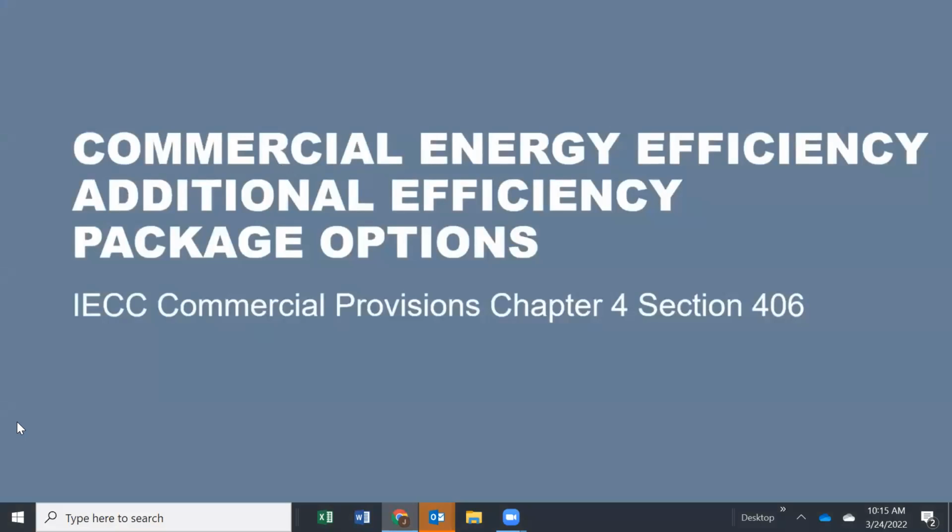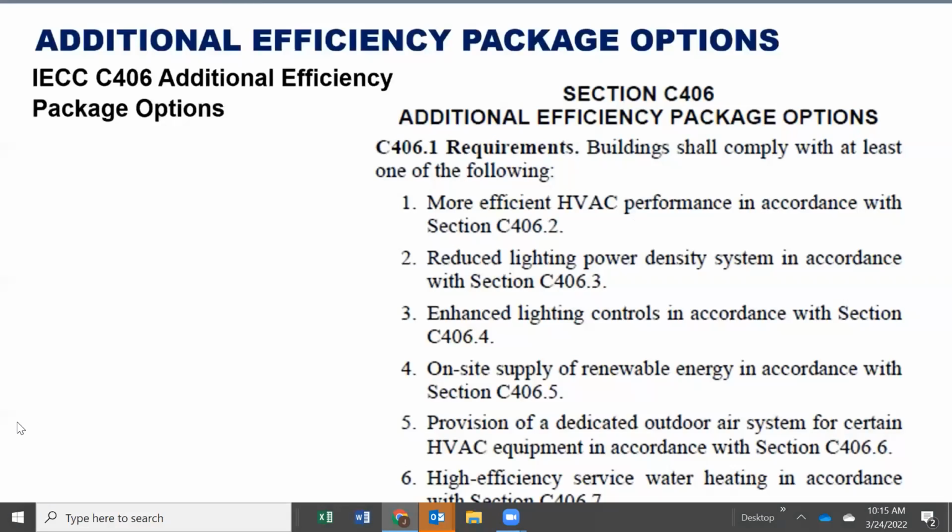So then let's get to the additional efficiency package options. So this is where it's called out in the code. There's 6 of them. You need a little bit of an upgrade from the basic code. Pick one, pick the easiest.